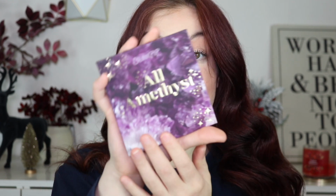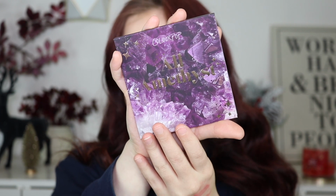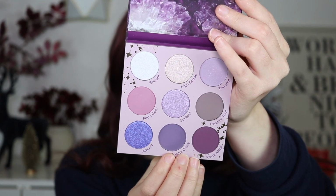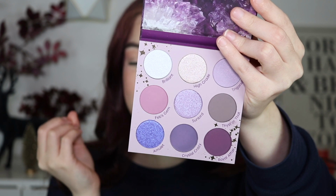Y'all know I love purple eyeshadow, so I'm actually going to do a review video on this as well. But we're going to open it up together for the first time. This is what the inside looks like. Really pretty. Love purple, you guys know. Oh, wow. This is pretty. This is what it looks like. I don't have a lot to say about this one because I literally just got it today. I see some cool tones in there, obviously. Really, really pretty. I'm really excited.